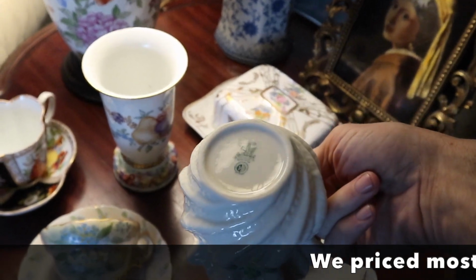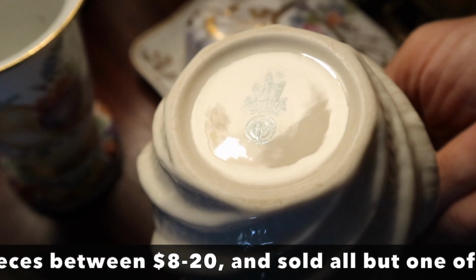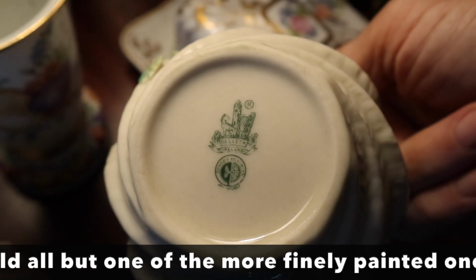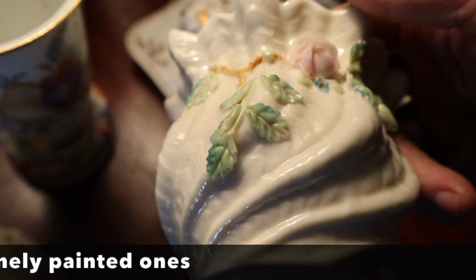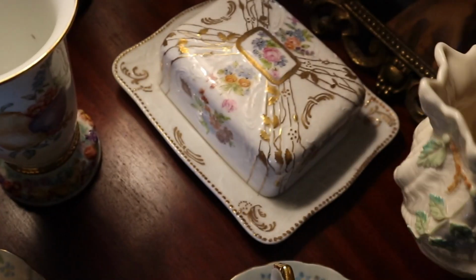And then this is Belique. This is a fairly new piece of Belique because it has that late green mark, but it does have the applied flowers, and that makes it a little more special.